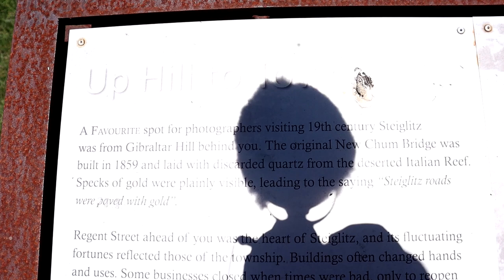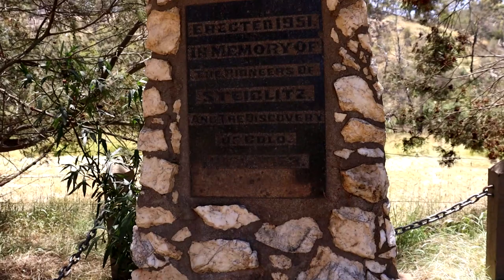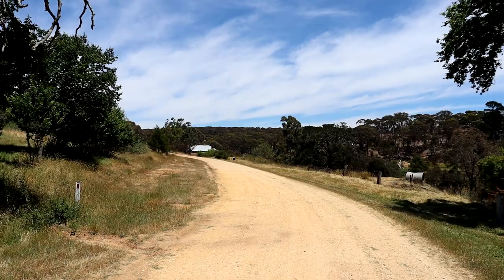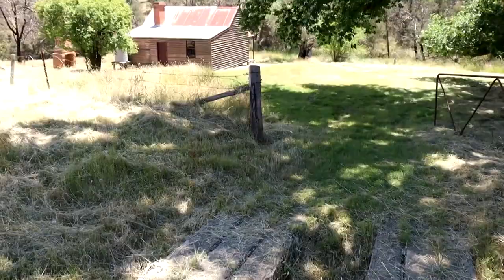Uphill to town. Yeah. Don't know if you can even see that at all, but that's the town there taken from the hill behind us. And here's a little obelisk thing for the pioneers of Steiglitz. Some cottage down here. Well, I think this is the cottage they were talking about that they're restoring. Yeah, cool little driveway thing.